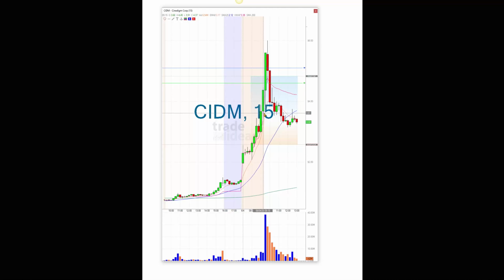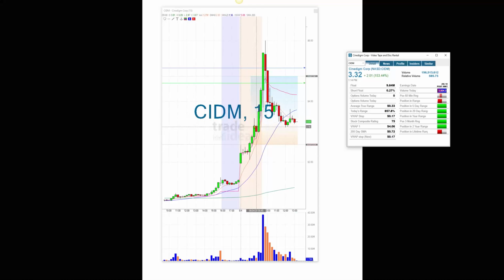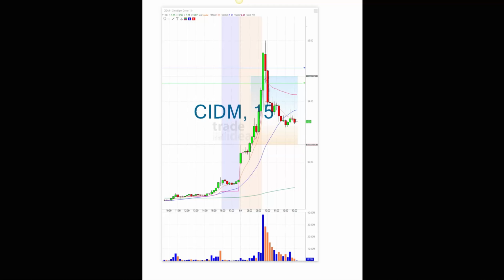Because these are just tremendous, and there's tremendous volume. Some people think, who's buying these? 196 million shares have traded. It's only 9.8 million in the float. It's traded almost 20 times the float. The relative volume is 585 times normal. So there's plenty of time to get in and out and buy the number of shares that you want, but you have to be right on top of it, because this can happen. How bad would that be, if you're in with a nice 30% gain and then it turns into almost nothing or a loss.